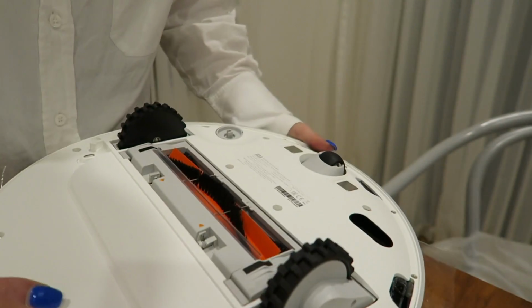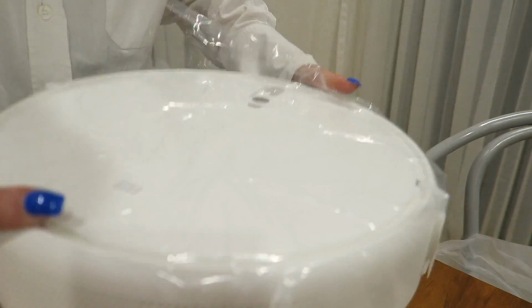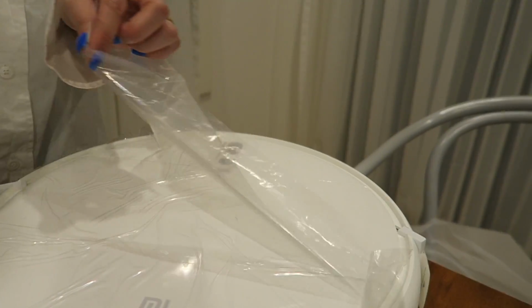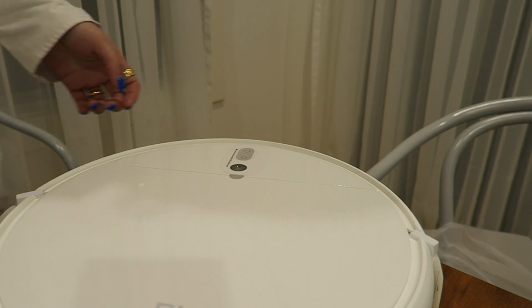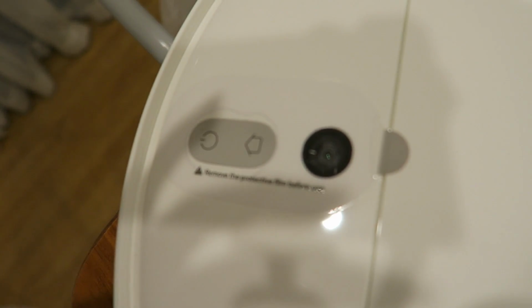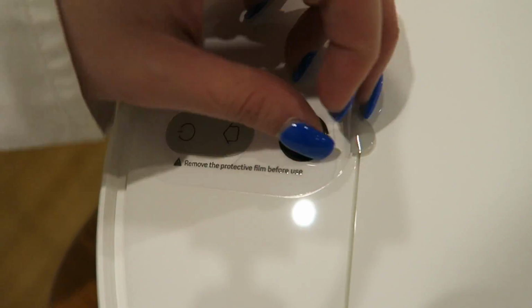You know what? I take that bag. It's quite heavy. Oh god. Mm, 蛮漂亮的耶. Remove protective film before use. So do that one.